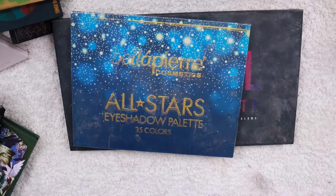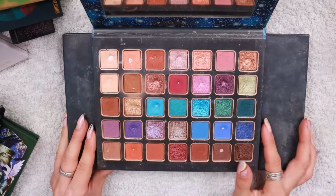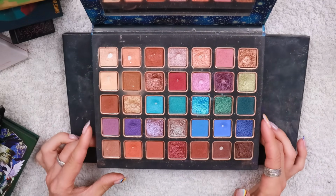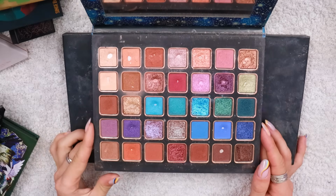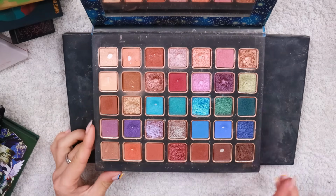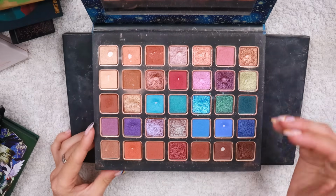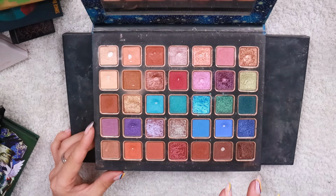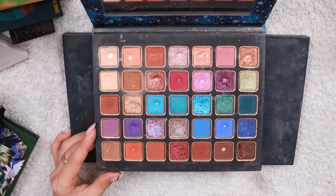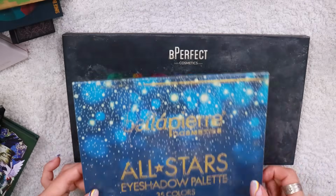Right, let's get into it. The Bella Pierre All Stars. I think it's time for this to go in the bad bin. It doesn't bring me joy. I hate panned this for the longest time. You can see there is so much use on this. And you know when you force yourself to like something and it makes you go the other way. I don't want to reach for this because I just have bad memories attached to it. I don't want to know it. It's going in the bad bin.